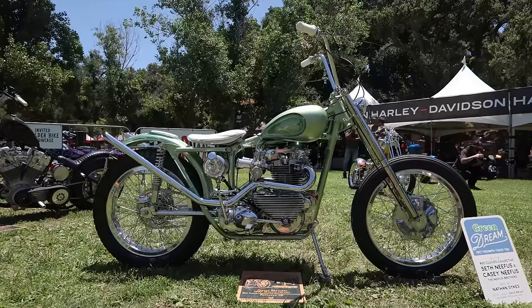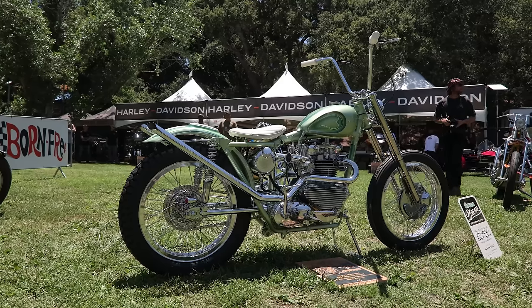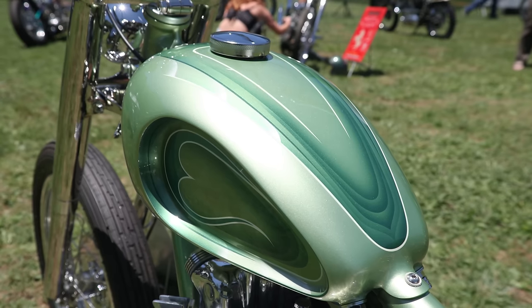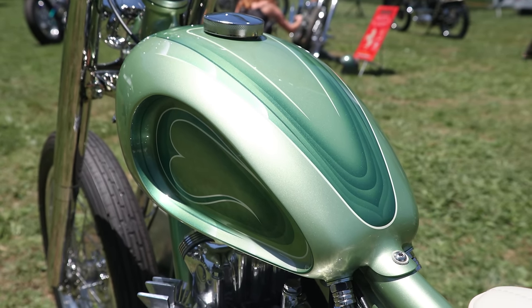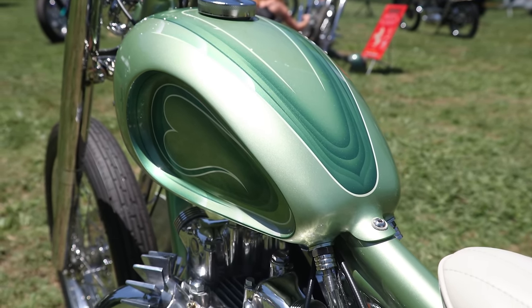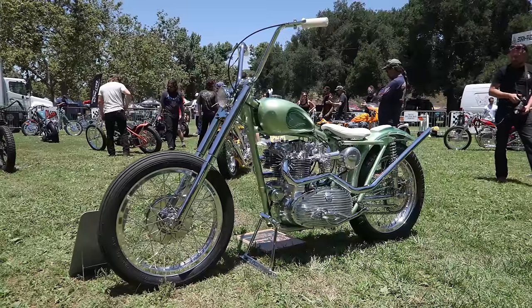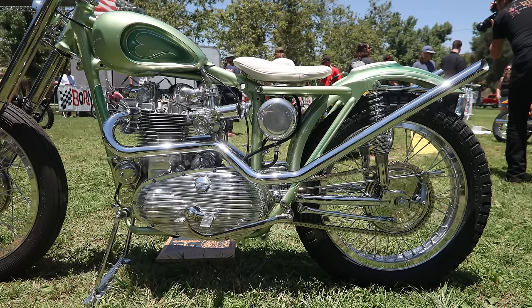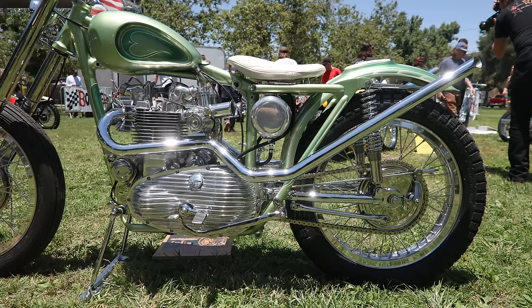We started with unstamped engine cases. We really liked the early pre-unit Triumph tights, how they had the insets for the knee pads. So we wanted to mimic that. And then we wanted to make a really hot rodded motor. So it's a 750 big bore kit, with some hot cams and some other stuff.